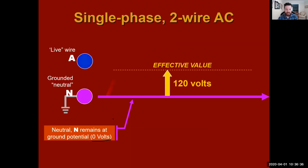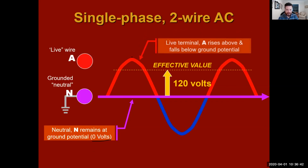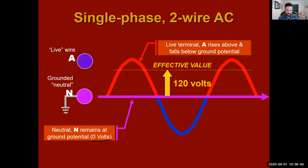Here our effective value is at 120. And notice how our sine wave goes above what our 120 volts effective value is. All right. Live terminal A. So this is what's representing live terminal A, rises above and falls below the ground potential. All right, remember, this is always constantly flipping.